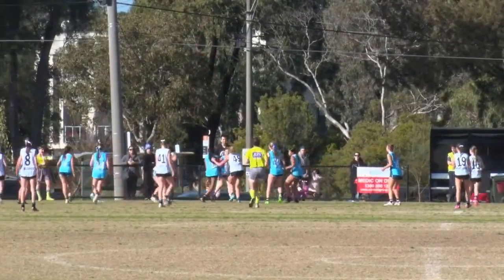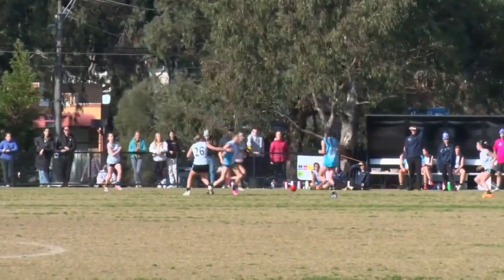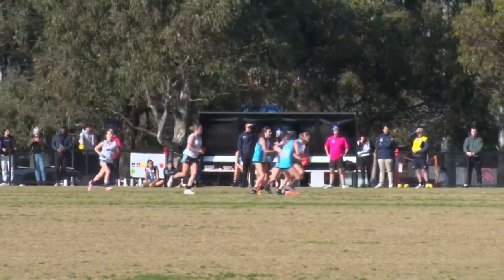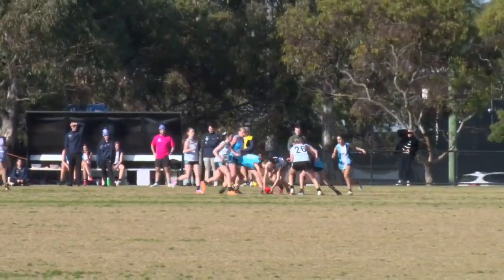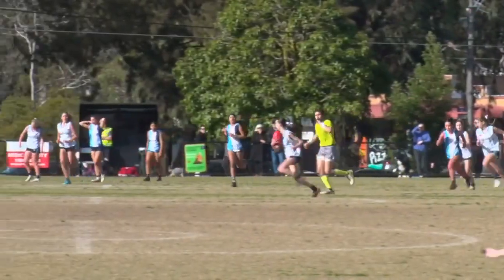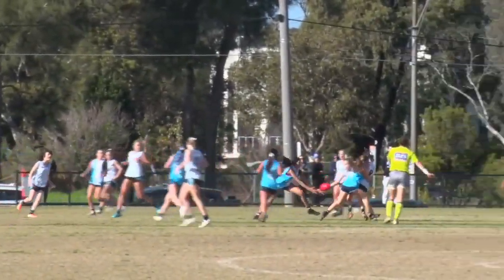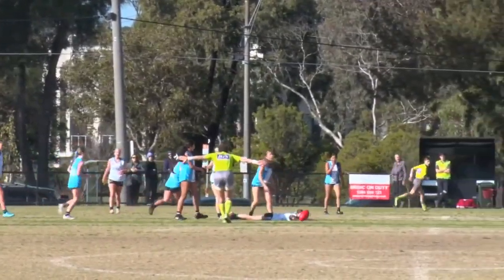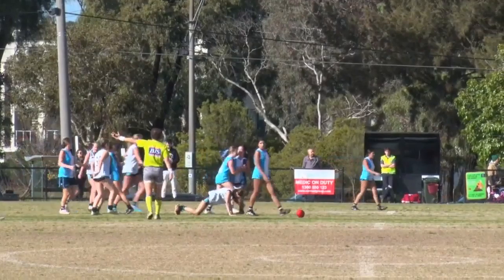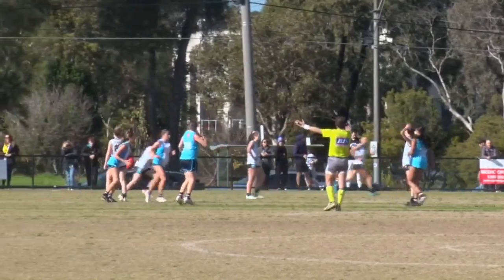2 minutes to go here in this one. YJFL and Northern Boys under 14s Division 2 coming up at 12. Minute and a bit to go here in this one. Another chance here for the YJFL. They're exploding through the middle through Callahan, who just ran herself into a little bit too much trouble and a little bit more than she could bite off. And she's given away a free kick here.